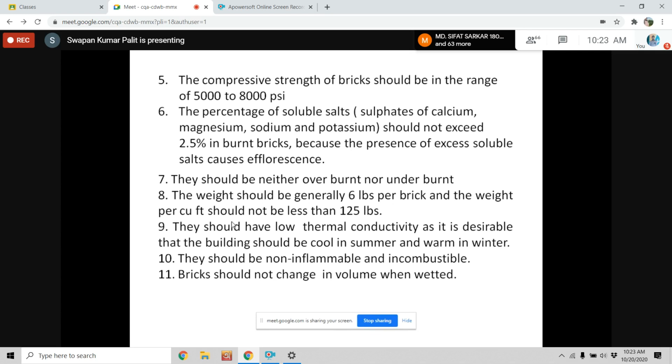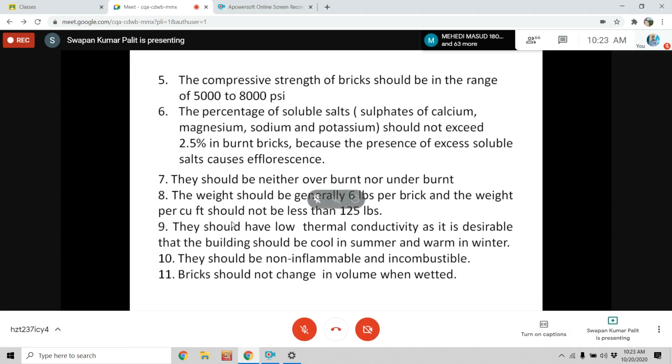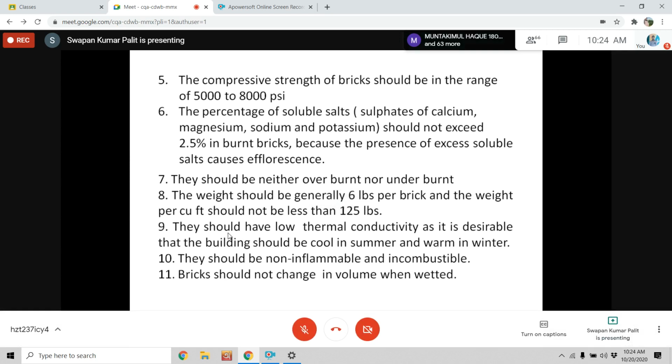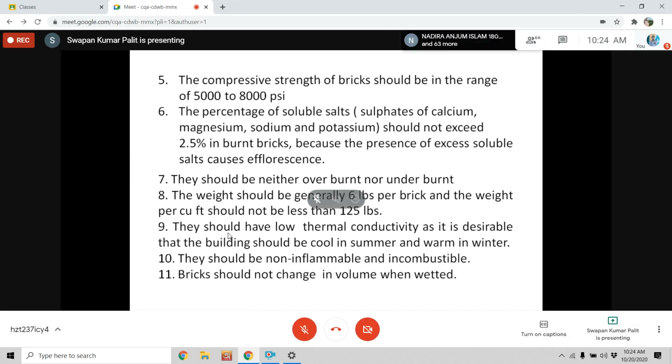These are not good for construction. So, I think you have seen these characteristics. These are the good characteristics of good brick. So, how can we assess a good brick?